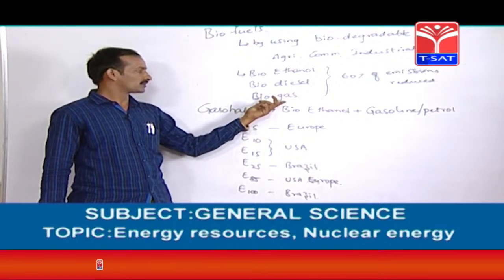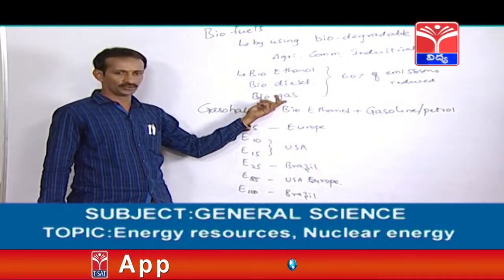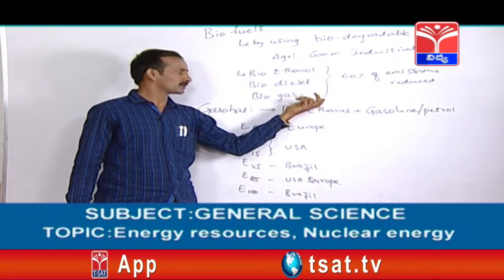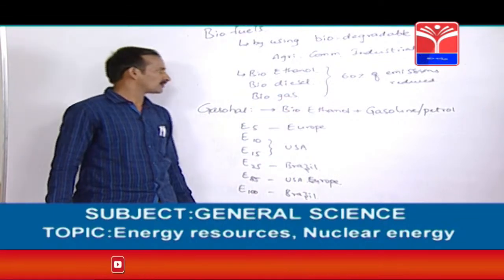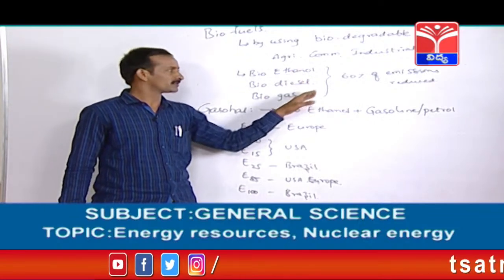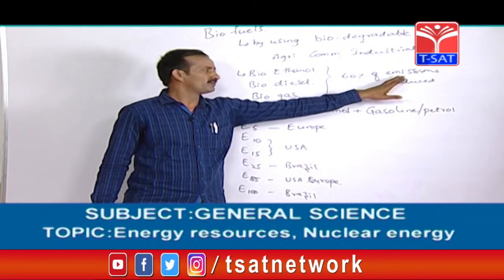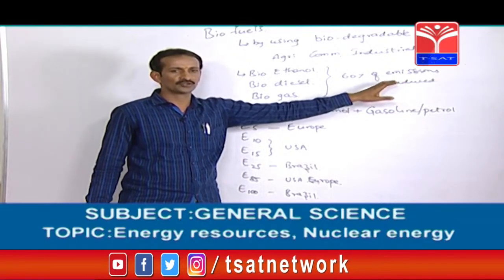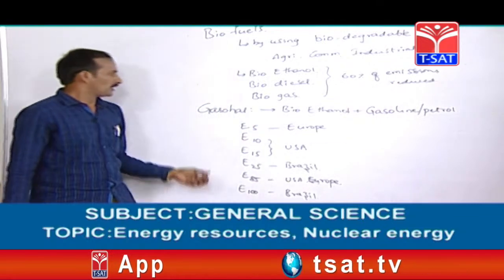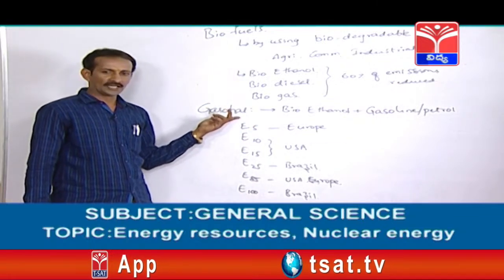In rural areas, biogas is widely used as cooking gas and for domestic heating purposes. Of course, by using these three kinds of biofuels, 60% of emissions were reduced in order to make pollution eco-friendly. And another concept is gasohol.